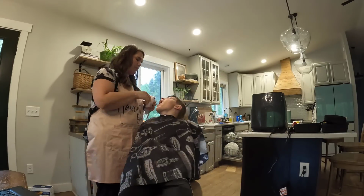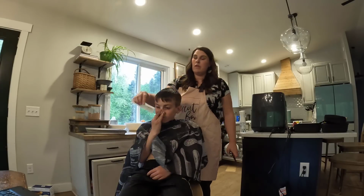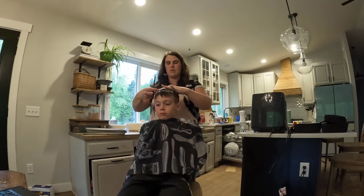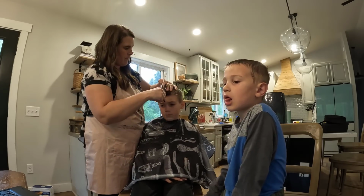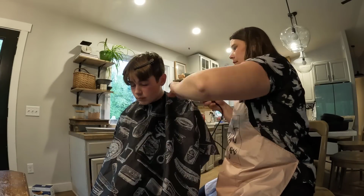Mark asked me to cut his hair when we were dating, and I just was like, I have no idea what I'm doing. So my mom helped me learn how to cut his hair. I still get a little bit nervous every time I do haircuts because I feel like I don't know what I'm doing, but their hair grows so fast. I've never messed it up that much.